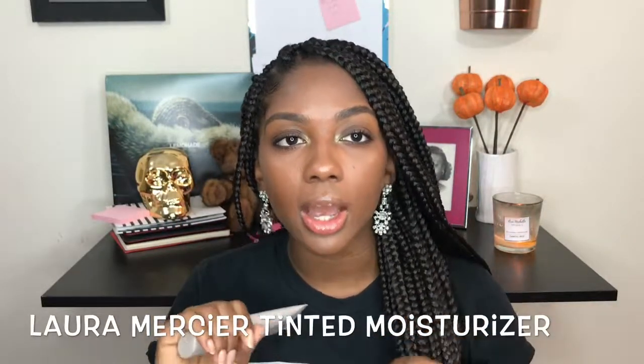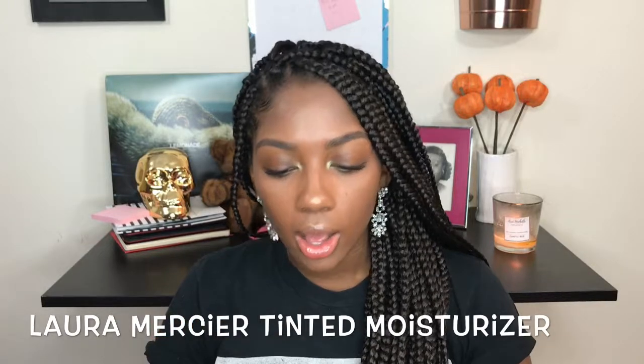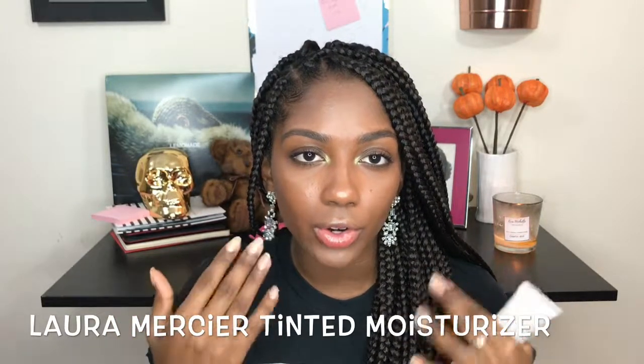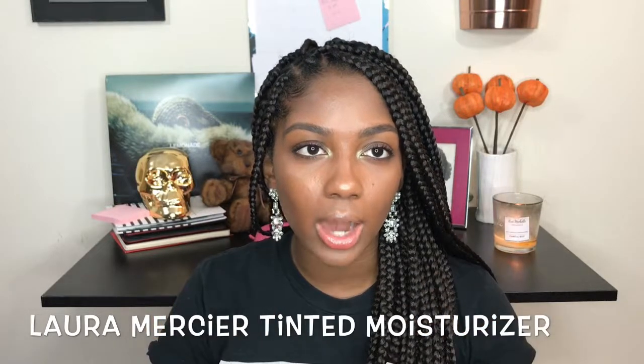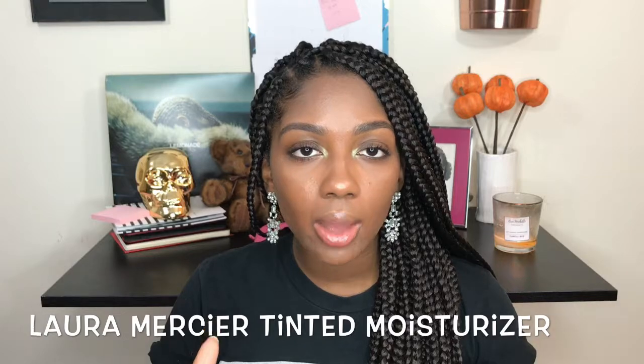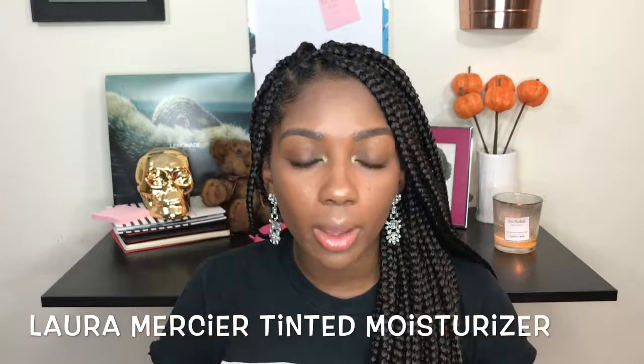My Laura Mercier Tinted Moisturizer. I like to put it on as a base, underneath my concealer. You all know I don't mind seeing my skin underneath my makeup, so I don't need it to be a flawless finish or anything like that, but it does blur out my imperfections.